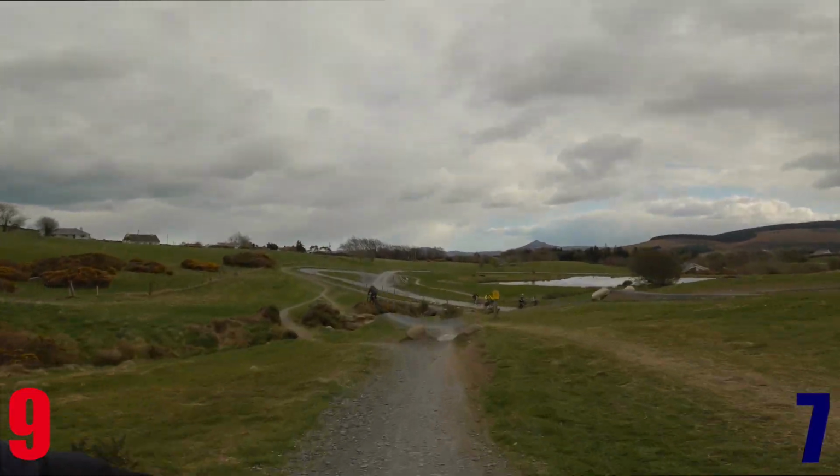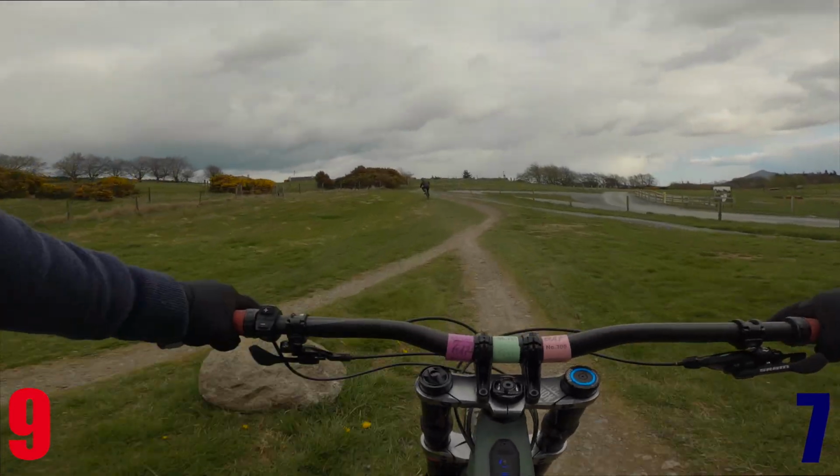Both of these are amazing bikes, and I've really enjoyed riding both of them and had a lot of fun taking them to places I probably shouldn't.